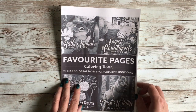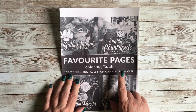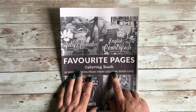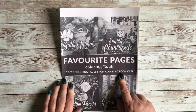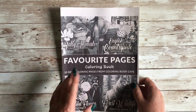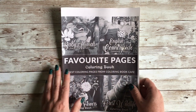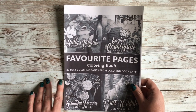And then another one that gives out a few freebies. This is the Colouring Book Cafe. If you sign up to the Colouring Book Cafe's email newsletter as well, they do give you a favourite pages book with 20 examples of illustrations from their books. Colouring Book Cafe are a bit like Jade Summer in that they have a huge stable of books to colour from. So yeah, that's a free sampler.